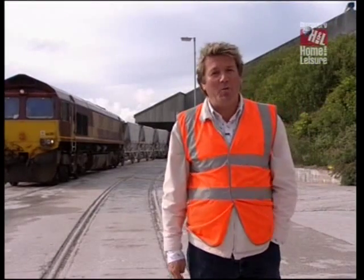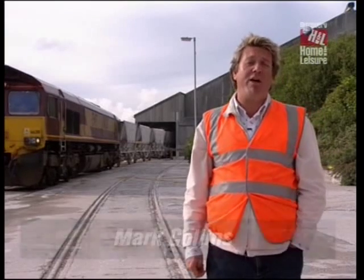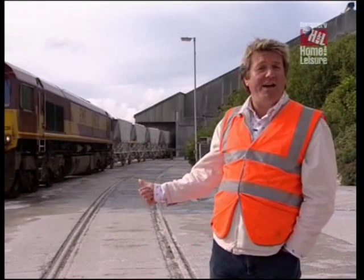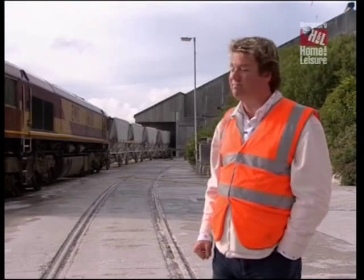Today I'm in Cornwall, the home of Britain's china clay industry, which still relies heavily on the railways for distribution the length and breadth of the country. And it's because of this that you get freight-only branch lines and sidings like this that normally you never get to see.